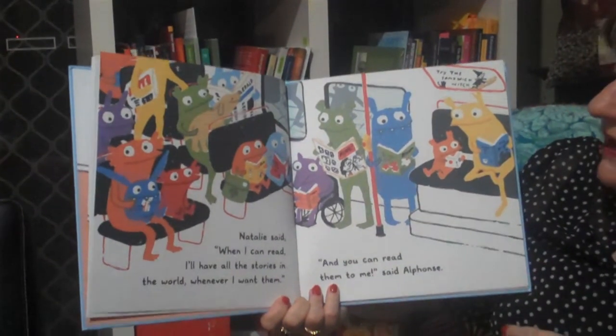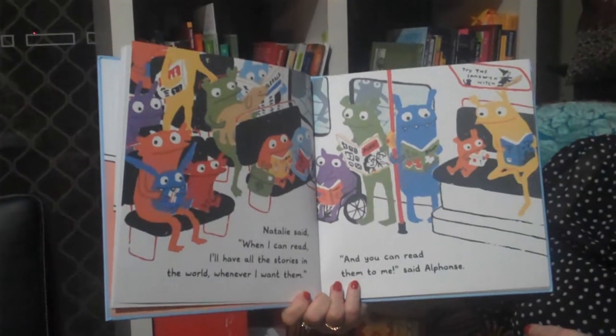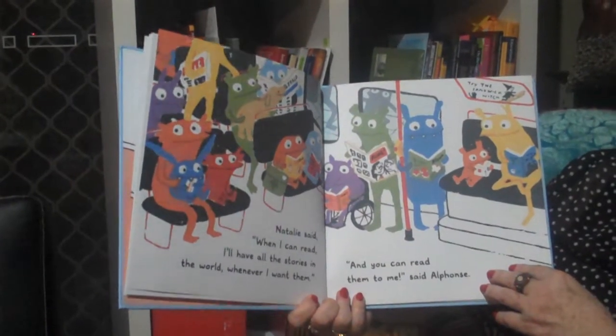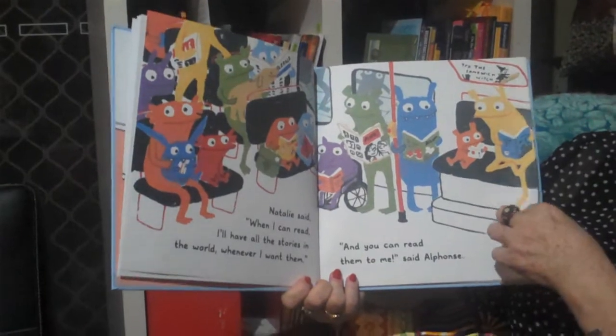Natalie said, "When I can read, I'll have all the stories in the world whenever I want them." "And you can read them to me," said Alphonse. Oh, look, there are books everywhere. Everyone's reading.